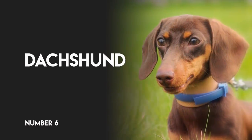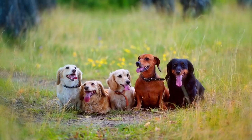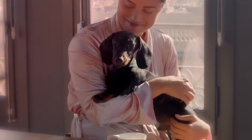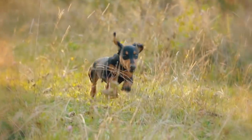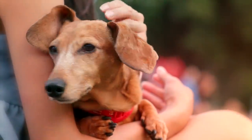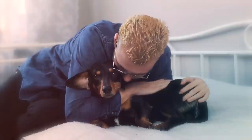Number 6, Dachshund. Wiener dogs, or hot dogs as they're sometimes called, come in all colors, can be smooth-coated or long hair, and be standard or a mini. What people don't realize is that these dogs were initially bred in Germany to hunt badgers, so they possess a strong prey drive towards smaller animals in the home, such as cats. Dachshunds are very smart and lovable towards their people, but can sometimes be considered a one-person dog. They're also insufferable snugglers and like to burrow under covers.